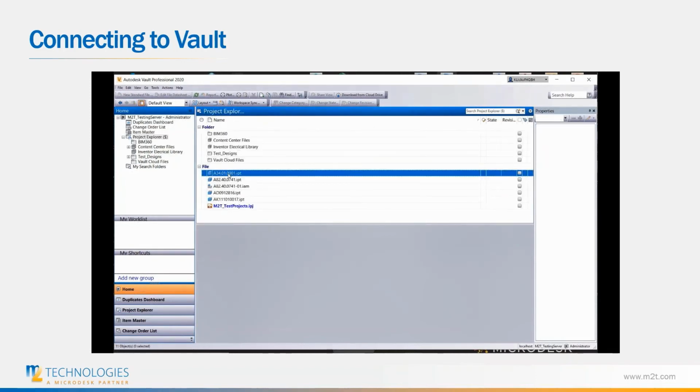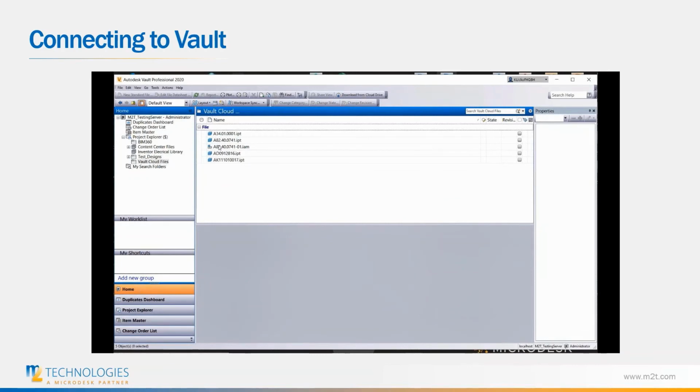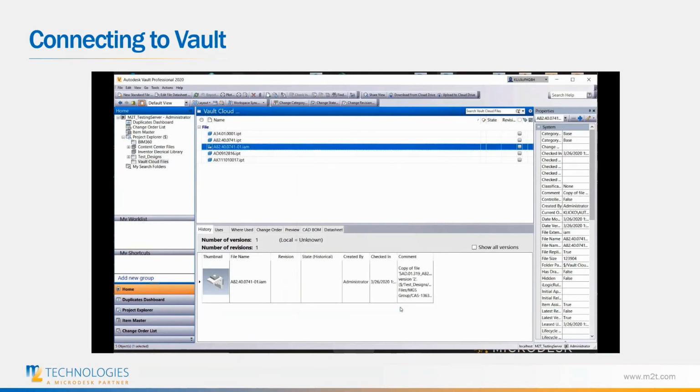So what we're going to do is, real quick, move some Inventor parts over. It's important to note that you aren't able to store any Fusion designs in Vault, but you can store any Inventor or AutoCAD files in Fusion Team. So we're going to upload these parts to the cloud.